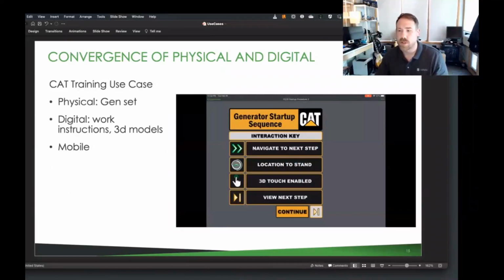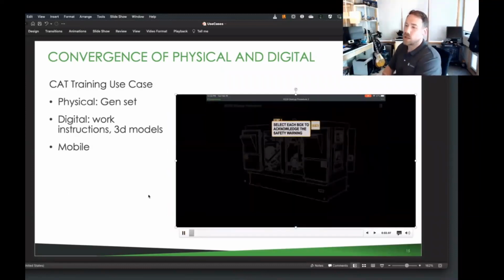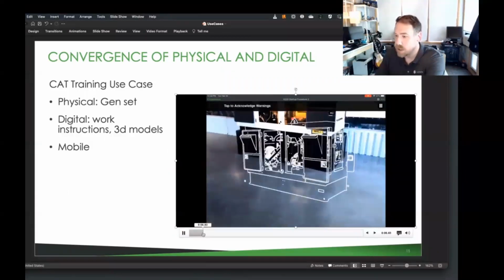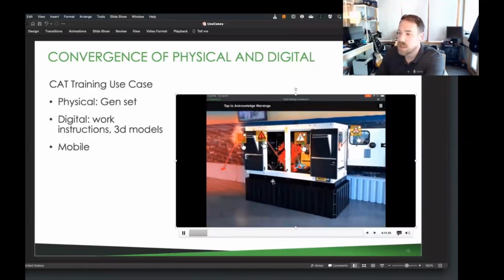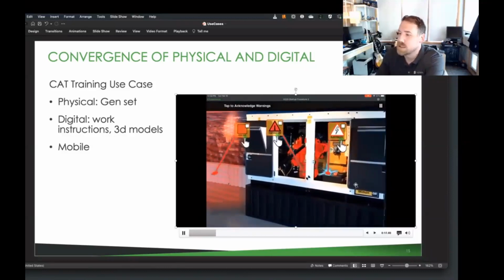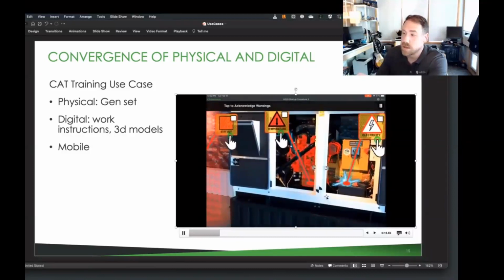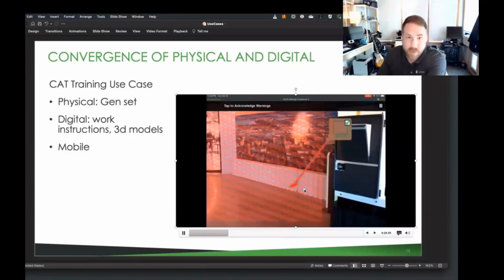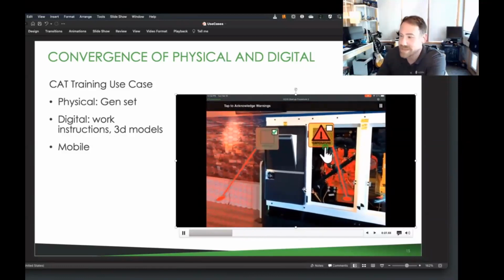One more for the servicing lot here. This was built for CAT and these large on-site generators. This is a servicing use case. As you go through this experience, you'll see we have a model target and we want to get that model target aligned to the equipment. There it goes. And then we've got stay out zones, temperature readings, electricity. So you can see for training as well as servicing, this tells that frontline worker what to be aware of, what to stay away from, and have them acknowledge that they are aware of this.